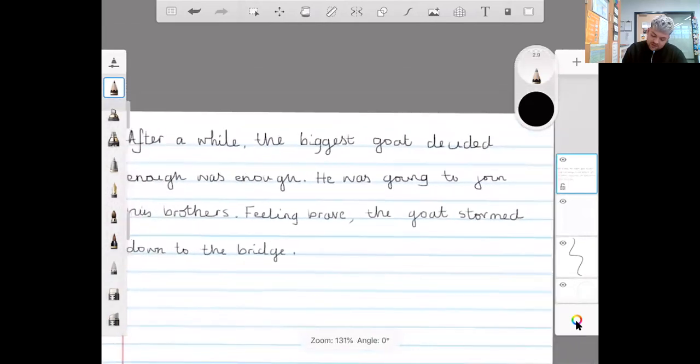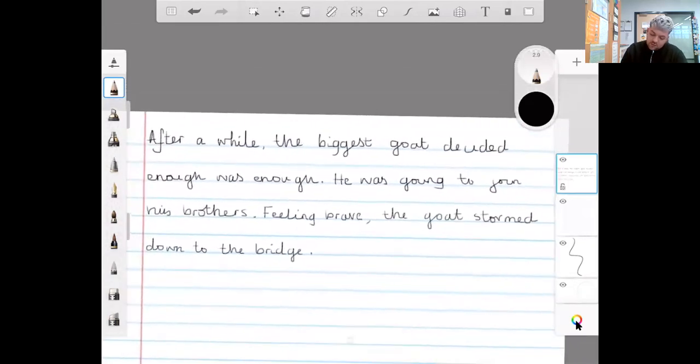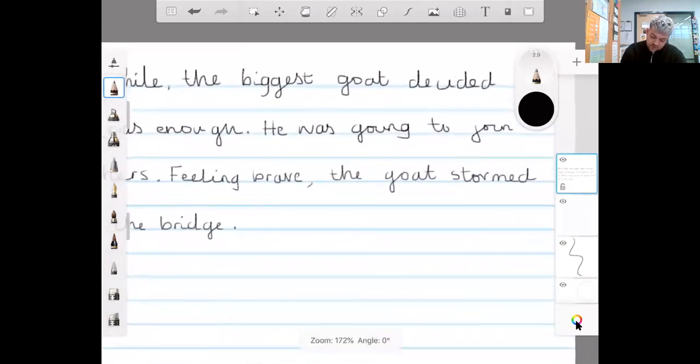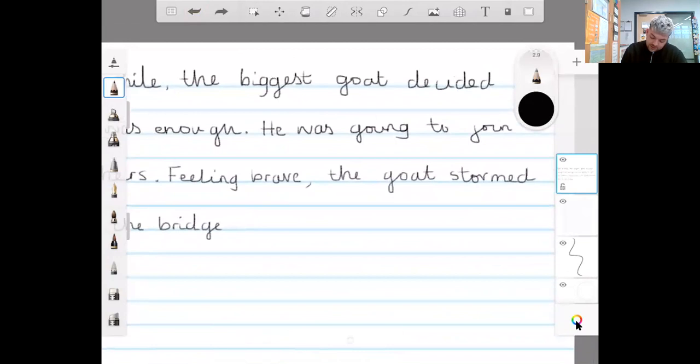I'm just going to check that it makes sense so far. After a while, the biggest goat decided enough was enough. He was going to join his brothers. Feeling brave, the goat stormed down to the bridge. Okay. Might take that a little bit further and say, and started to cross.